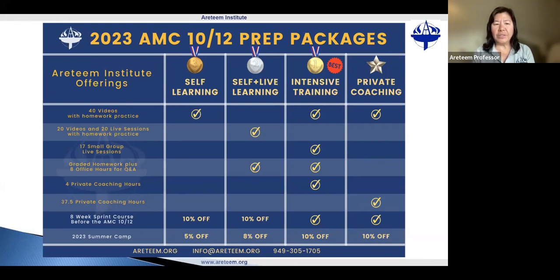It combines the self-paced learning, and also has live interaction in the small group setting, and also private sessions as well. As you can see, 4 private coaching hours are included in the package. So very helpful, very efficient. The last one, the platinum, is purely private coaching. You still need to spend a lot of time in private coaching, but in terms of interaction with other students, and in terms of getting instruction systematically, the gold package is highly recommended.